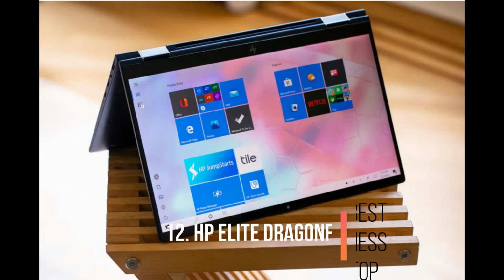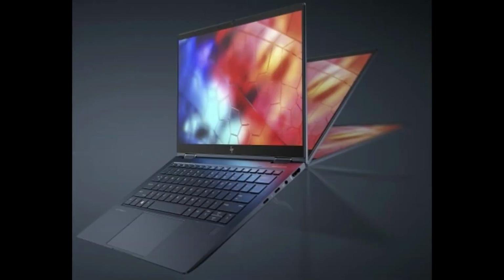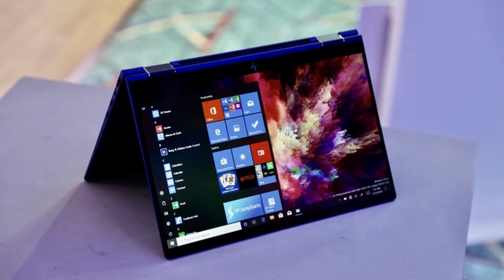Number 12. HP Elite Dragonfly. The best business laptop. If you're a business professional and money is no object for you or your company, you can't do better than the HP Elite Dragonfly. The 2020 model is the first Dragonfly that features HP's super secure SureView Reflect technology, which tints the screen so that snoops can't see what you're doing while you're working in public. When it's not tinted, the display gets quite bright, over 700 nits.